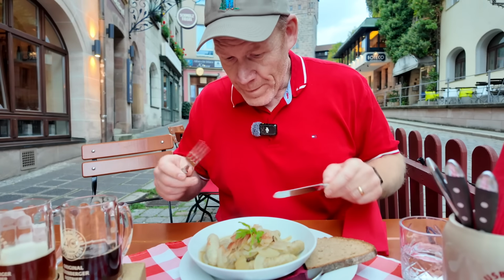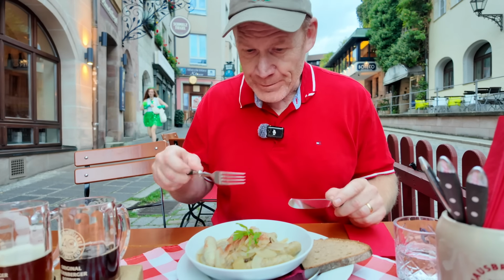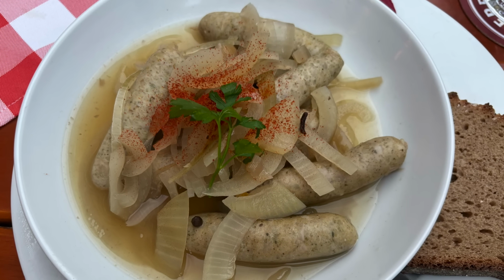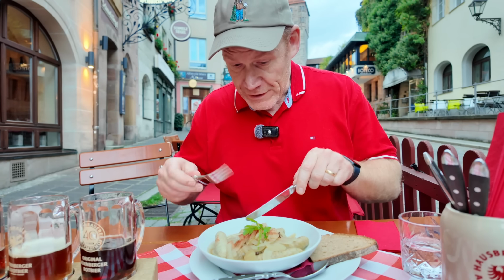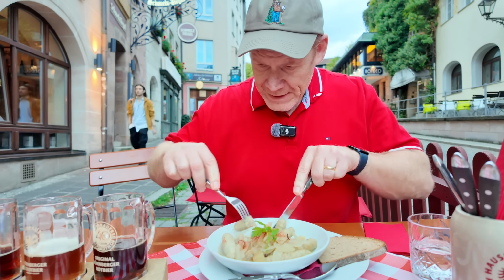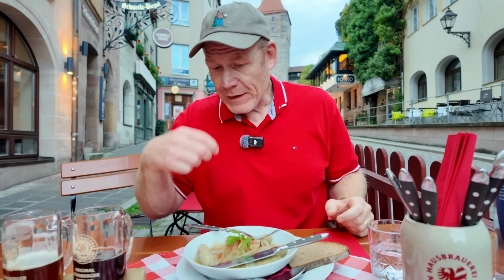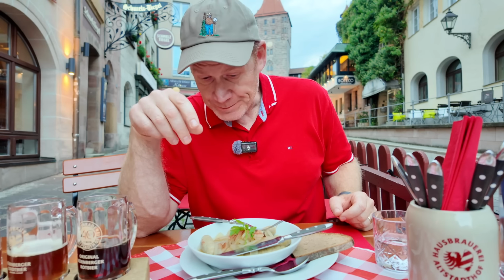All right, so for our last dinner in Nuremberg, we had to get the Nuremberger Bratwurst, but a little different take on it. So this is called the Blaue Zipfel, and it's the Nuremberger Bratwurst, and it's in like a vinegar sauce with onions. And so let me take a bite of one of these. So it's good. It's definitely different. I like it, it has a nice tangy taste to it.